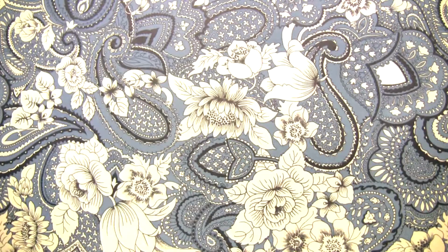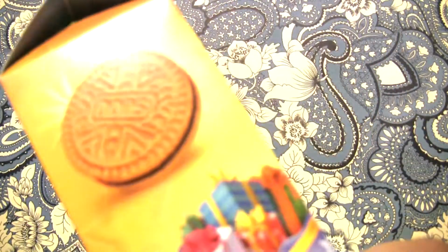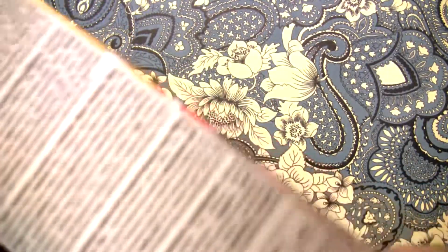As our next snack, we have this thing. These are gingerbreads, yes, like this. And they appear to have chocolate filling inside, which is something I was not expecting, but I hope it will be good because Kalev's chocolate filling on this type of cookie is pretty good. So if it's the same filling, then you can't go wrong. It's delicious.